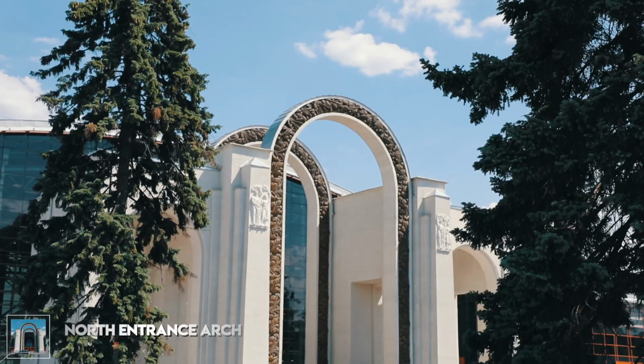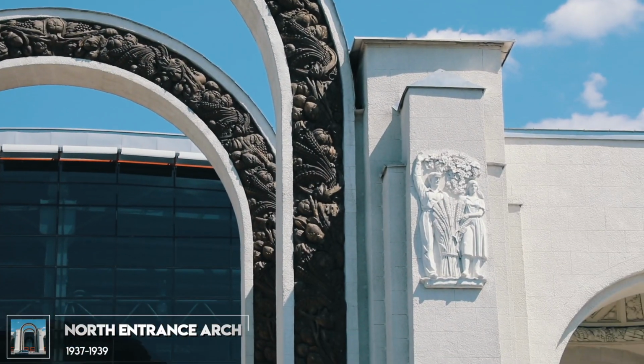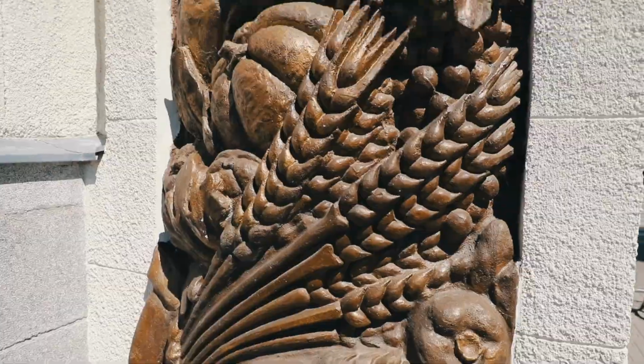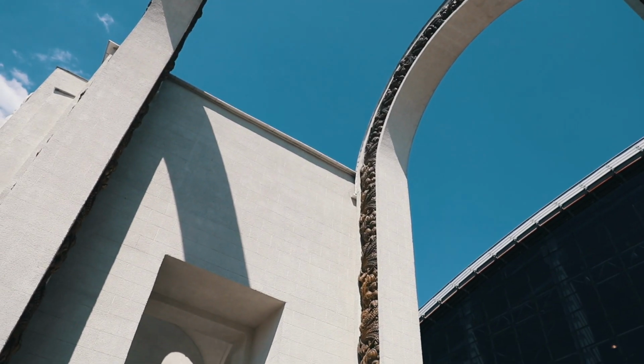This is the arc that was the main entrance when this expo was built in 1939, but then the territory expanded and this arc was named the northern entrance. But it's not an entrance anymore because it's kind of in the middle of the park, so it's just a nice monument of the architecture.